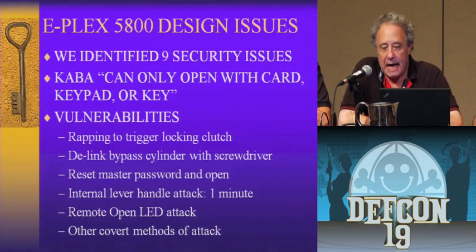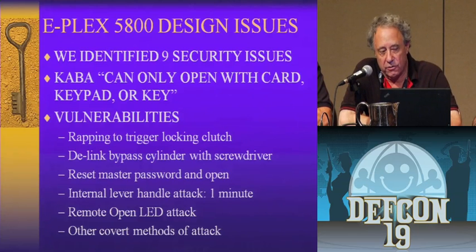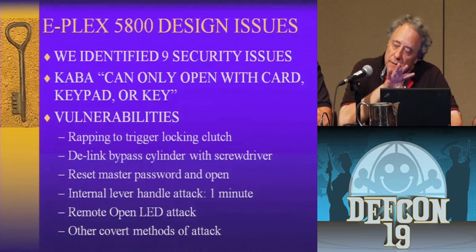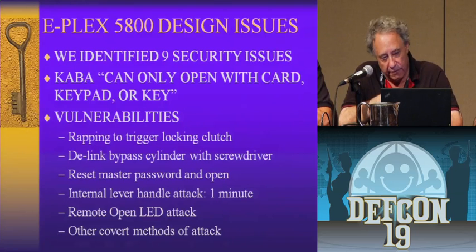We identified nine really, what we consider, pretty serious security issues. Some of them you have to look at in terms of where these locks are going to be used. If it's at the Pentagon, maybe it's not such a problem for some of them. It's a lot of problem for others.